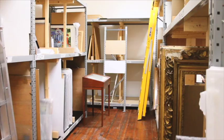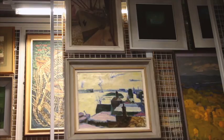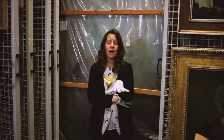So all of the work in our permanent collection tends to be stored in here most of the time, and then when we have specific exhibitions, we'll come in and we'll choose particular works which we might want to put into an exhibition. So the earliest works are probably from around the 1840s, 1850s, although we may have a couple of sculptures or potentially other archive materials which go back later.